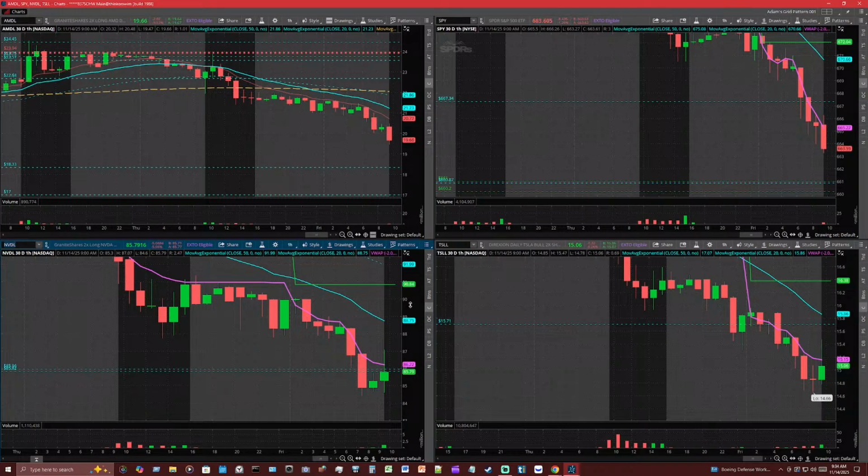SNDK. It's not even at 45 yet. It was 45 to 50 that I was looking for the fade. That's already bounced $10 off the open. I think it could go 15, 20 before reverting.